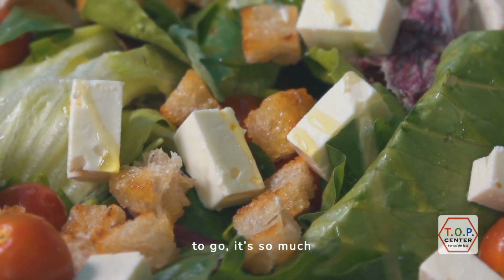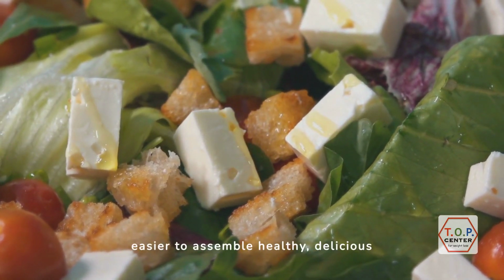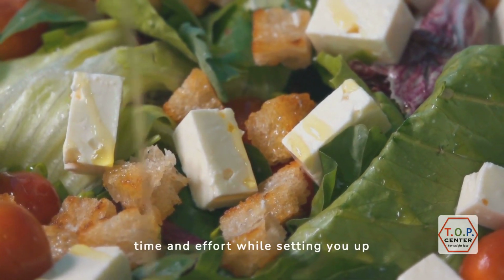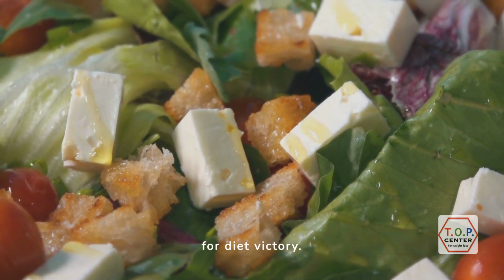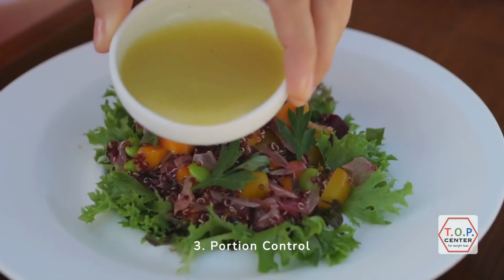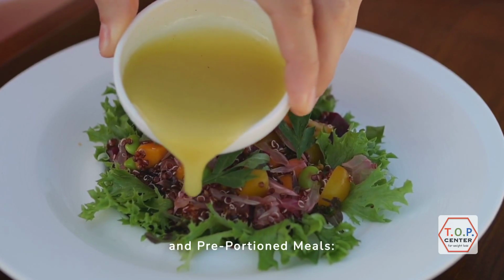With the core elements ready to go, it's so much easier to assemble healthy, delicious meals on busy nights. Batch cooking saves you time and effort while setting you up for diet victory. It's one of the most powerful tools for weight loss success. 3. Portion control and pre-portioned meals.